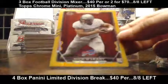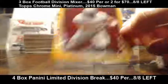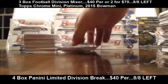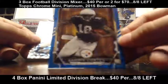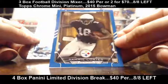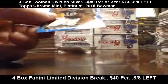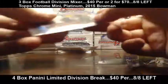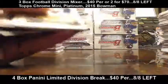Nick O'Leary for the Bills. And a blue of Sammy Coates. And then a silver of Matt Stafford. Sammy Coates. There's going to be a lot of little parallels in here.